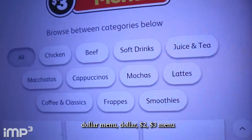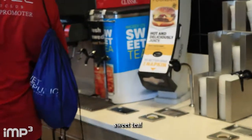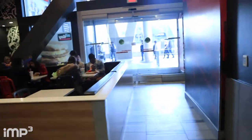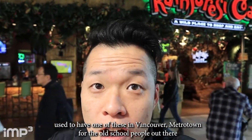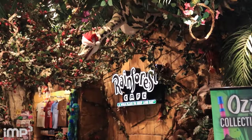Cheeseburger. Dollar menu. Dollar, $2, $3 menu. And then we also don't have that. Sweet. Used to have one of these in Vancouver, Metrotown. For the old school people out there. Actually not in Vancouver, but in Burnaby, Metrotown.